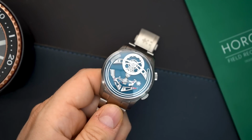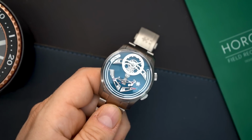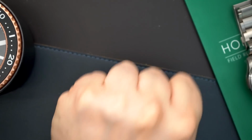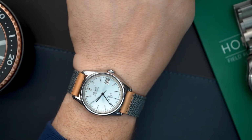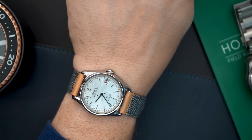But quickly, before I do the lume shot, let me show you this watch on my wrist, because I think this is probably one of the most important aspects of this watch. Since it is titanium, it is very light. It wears really nicely on my wrist, and I've already been wearing it. This is another watch that I actually got today, and I haven't worn because I've been wearing this watch. This watch was a watch that I ordered a long time ago, and it finally got to me.